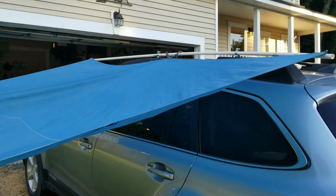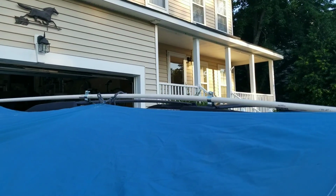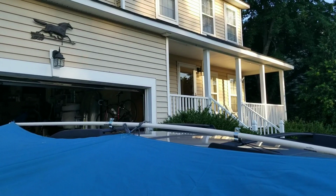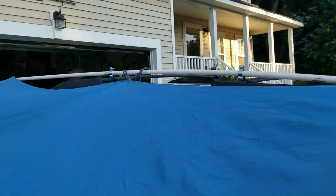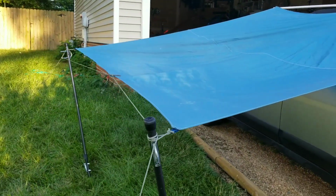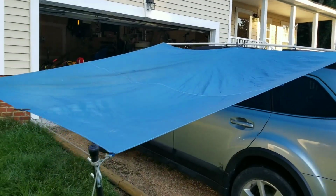The top brace was a PVC pipe that I had as part of a garden that I'm no longer using. And you can see it is definitely bending a little bit, so that is definitely not rigid enough. This whole thing would probably be good enough for a sunshade, but not really great for rain. You can imagine the rain would be pooling up in there.